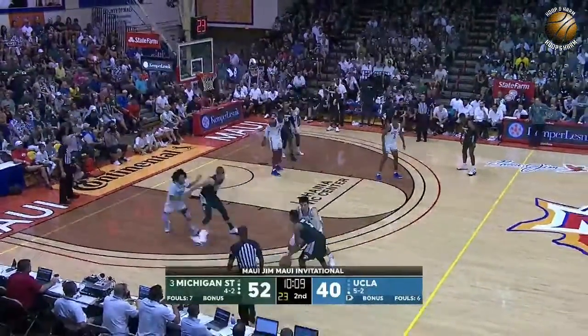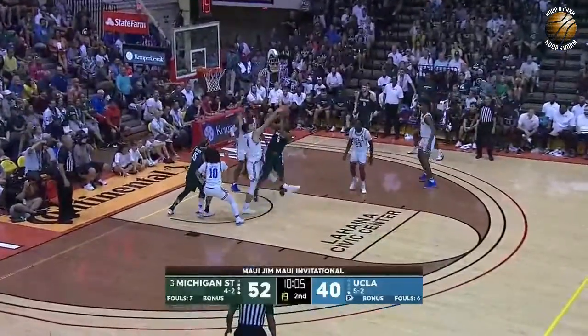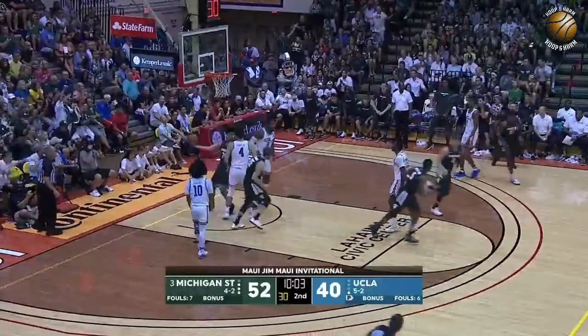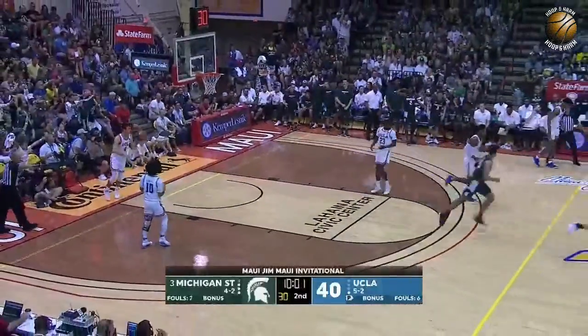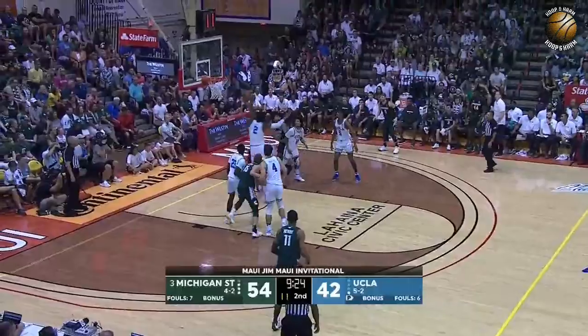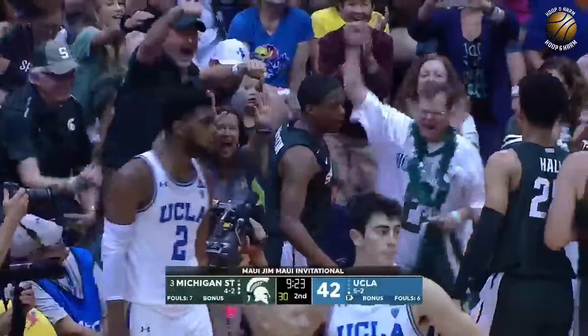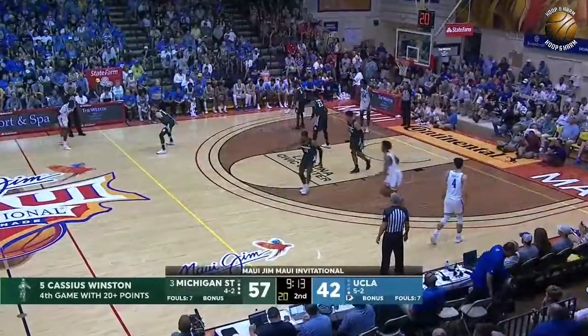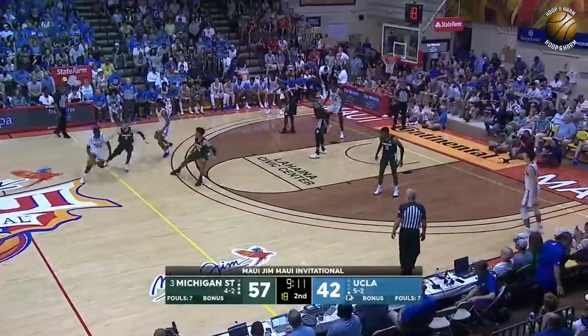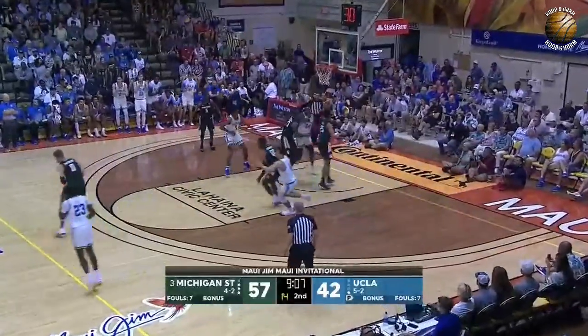And Mick Cronin's got to be pretty pleased with his transition defense. His team's done a good job of keeping Michigan State out of transition. Boy, how good is he? How crafty is he when he gets in? He's just going to mess with it until he gets the angle he wants. Wow, how good is that? He just kind of backed up and then turns into... He was the best point guard last year and is again this year.